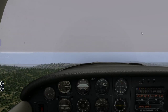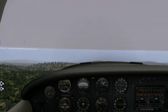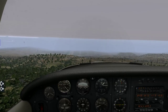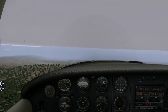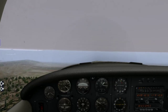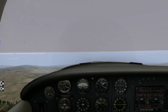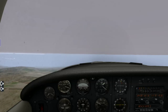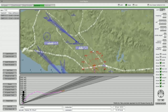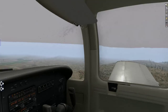Let's kick this up a notch. Runway Tower, Bonanza 4527 Tango, runway 20 left at Kilo, ready to go IFR. Bonanza 4527 Tango, John Wayne Tower, good morning, runway 20 left at Kilo, clear for takeoff. Clear for takeoff, 27 Tango. My nervousness is making me terrible. Clear.